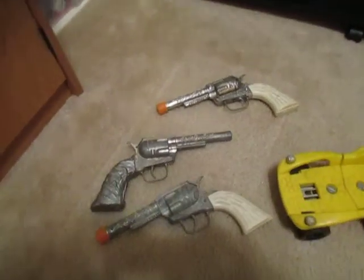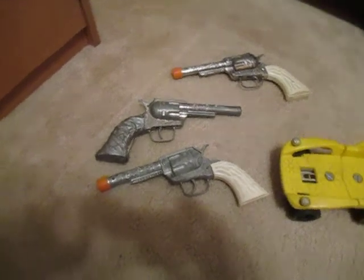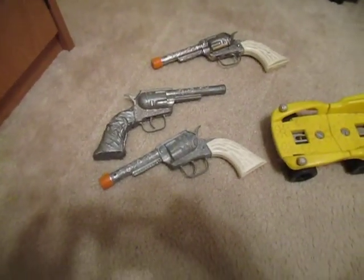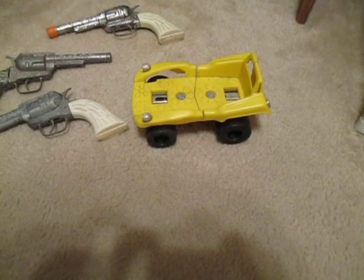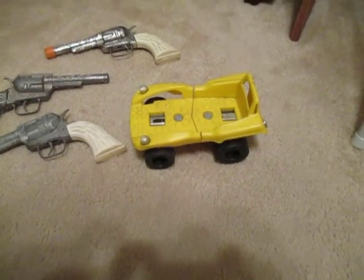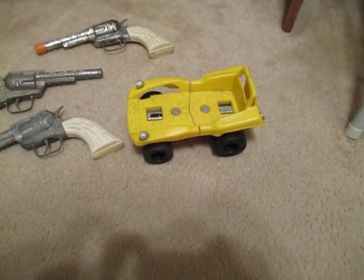We'll start off with these three, they're called Pony Boy brand cap guns. They're in fair condition. One's got a pretty bad grip on it, but people buy these for parts. So we'll be listing those. This, I'm still not sure what it is. It's a little dune buggy. I think it is like a training roller skate for a kid. It's adjustable, but it's pretty cool. I couldn't find any maker marks on it, so I've never seen one. So I'm going to be listing that and see how we do.